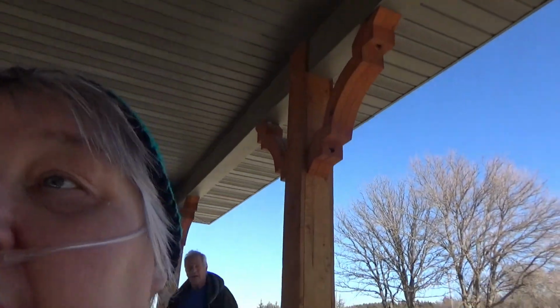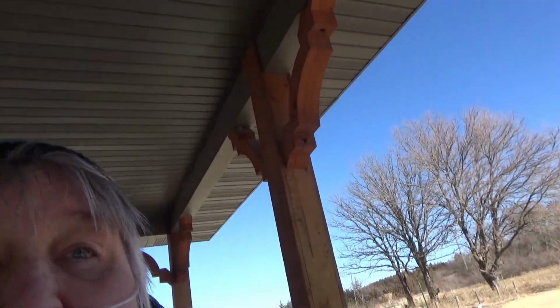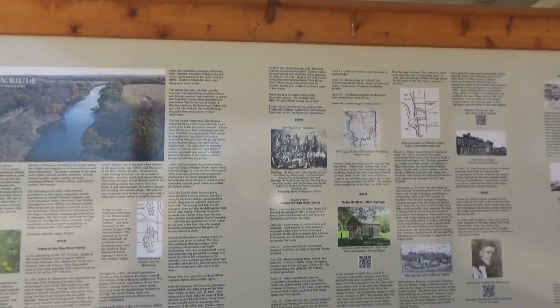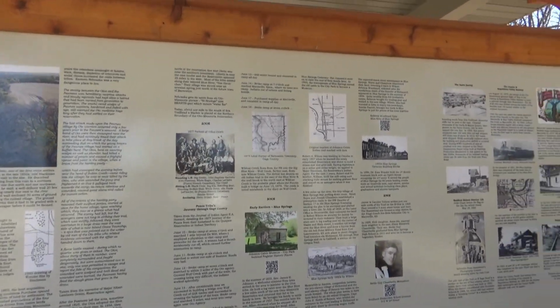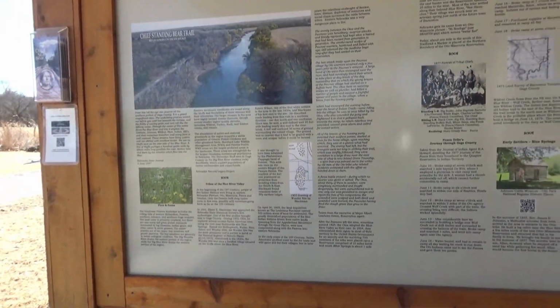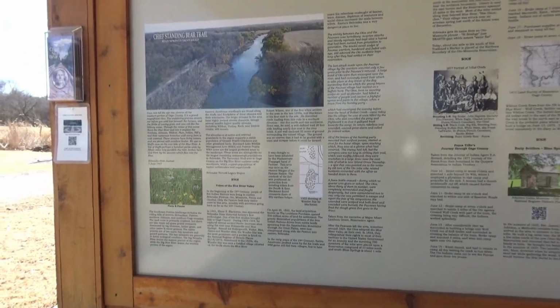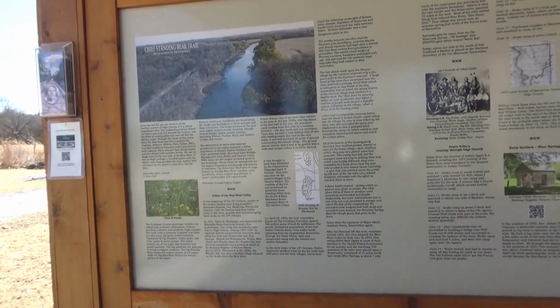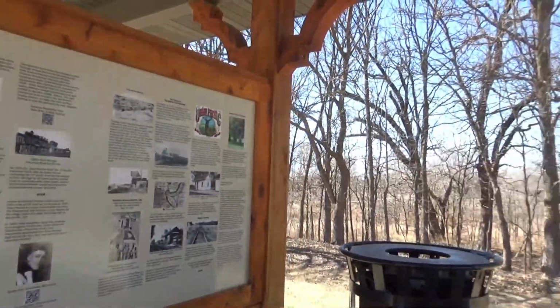This is the Chief Standing Bear Trail on this side. I'm not going to go the whole trail, but I'm going to show you this board here. I can't read all of it, but I want to show it to you. It's the history of this place, because this was once a reservation here. And you know how they used to move things, move Indians or Native Americans. This is Chief Standing Bear Trail. The river is right over here to our right.